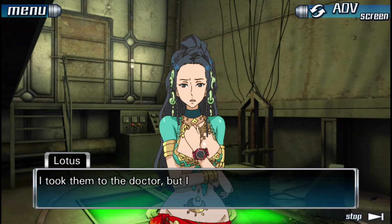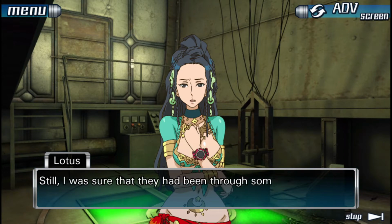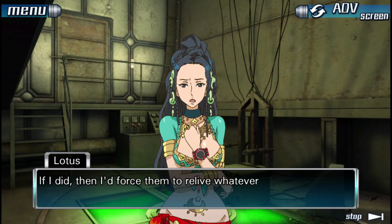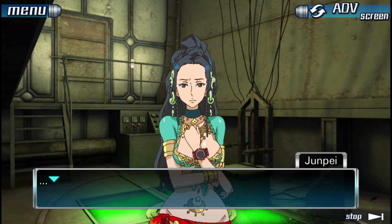I took them to the doctor, but I was told they hadn't been hurt in any way. Still, I was sure that they had been through something terrible. So I couldn't bring myself to force them to talk about it. If I did, then I'd force them to relive whatever horrors they'd been through. I didn't have any choice. I had to try and ignore it and move on.